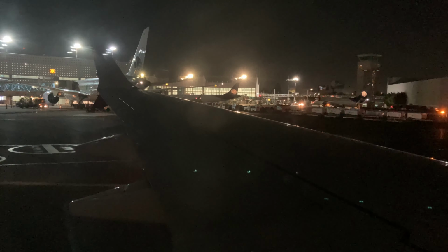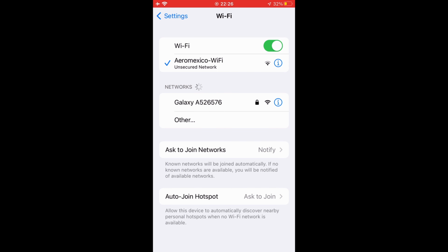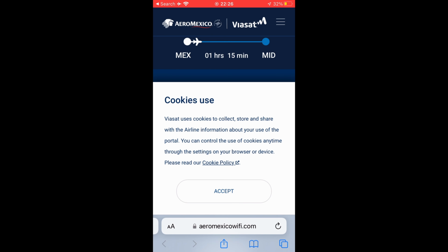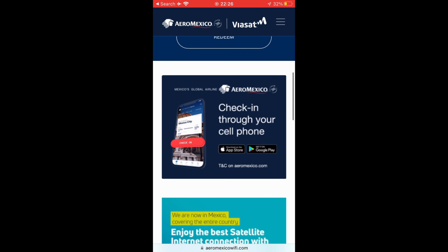Anyways, we have just begun our takeoff from Mexico City and we are reaching our initial altitude of 37,000 feet. For those of you wondering, this plane has high-speed Wi-Fi. To connect to the internet, all you gotta do is go to the settings and connect to the Aeromexico Wi-Fi. Unfortunately, I can't access Google, nor YouTube. Here you can get into Safari and go to AeromexicoWiFi.com, and all you gotta do is accept the terms and conditions. Messaging is free, but Browse and Stream charges you $12 for it.